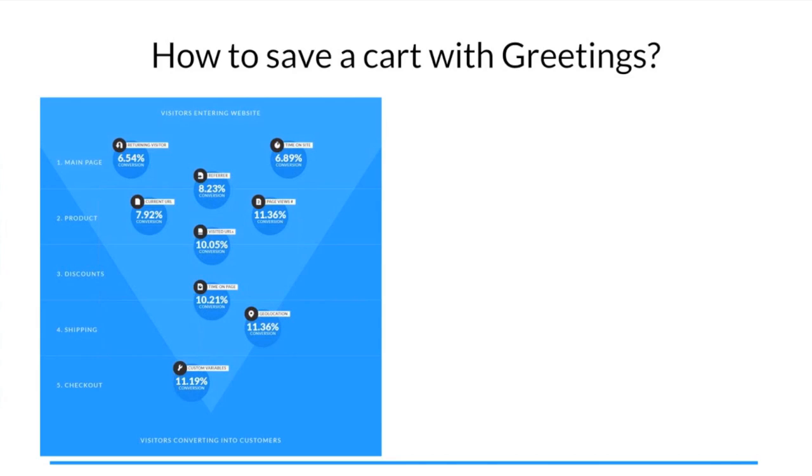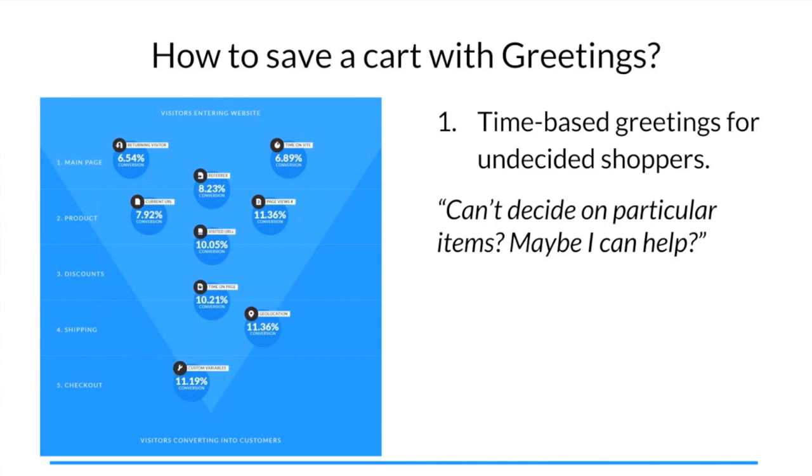For example, when you have somebody looking at your discounts, you can issue a tailored message that has a discount offer in the greeting. When it comes to saving carts, there are a couple of popular cases when the greetings can be used. The most basic case, I think, is the undecided shoppers who spend a lot of time on your checkout page. You can identify them using tools like Google Analytics, Mixpanel, or Kissmetrics.